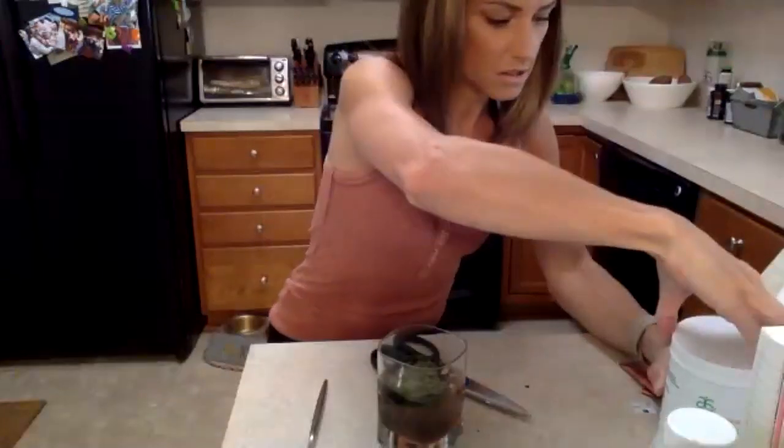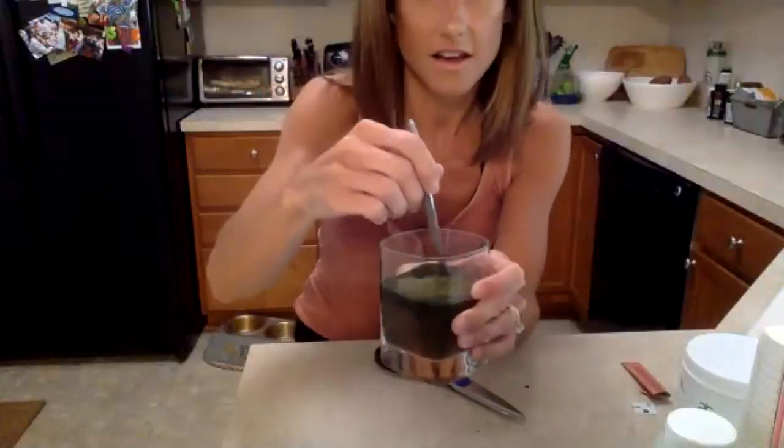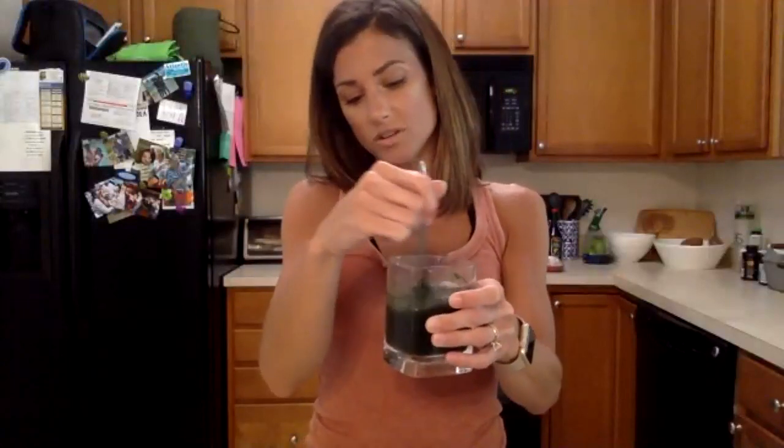Okay. So it's going to look kind of not appetizing, but I promise it's not bad and you will get used to it. The benefits of it are worth the slightly bad taste. You would just mix until you feel like it's mixed up enough. Some will settle at the bottom, so you'll have to add a little bit more water once you drink it all down and get the bottom little pieces. You can also put this in a shaker cup, which is what I typically do. It has the shaker ball in it, and it gets it all shaken up nice and well, so you don't have to worry about the stuff settling at the bottom. And I usually just chug it down. I don't sip on it or anything like that.